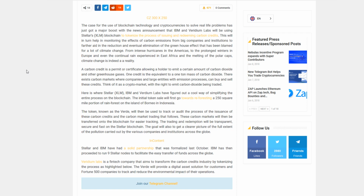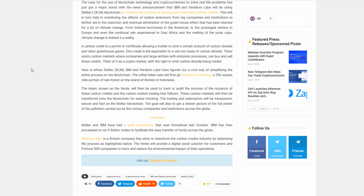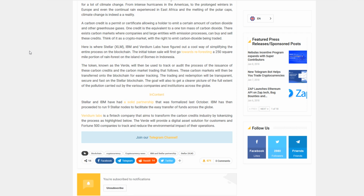IBM and Viridium Labs are using the XLM blockchain to tokenize the process of issuing and redeeming carbon credits. It's going to help monitor the effects of carbon emissions from big companies and institutions to further aid in the reduction and eventual elimination of the greenhouse effect that has been blamed at large for the majority of climate change. People the world over are aware of the increasing cataclysmic events caused by the weather, whether it's hurricanes or tsunamis, prolonged winters, floods, crazy heat waves, or droughts. Climate change is indeed a reality.